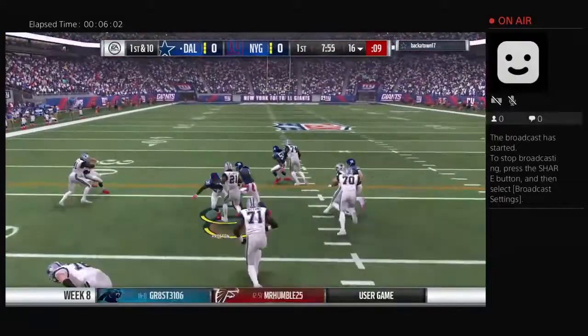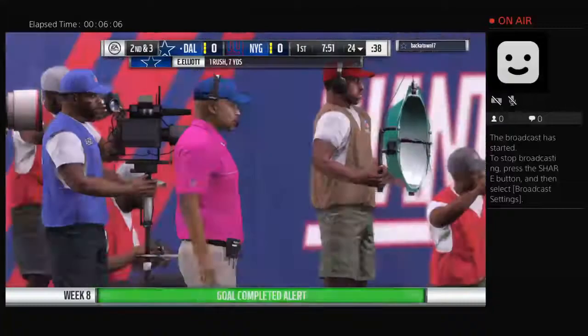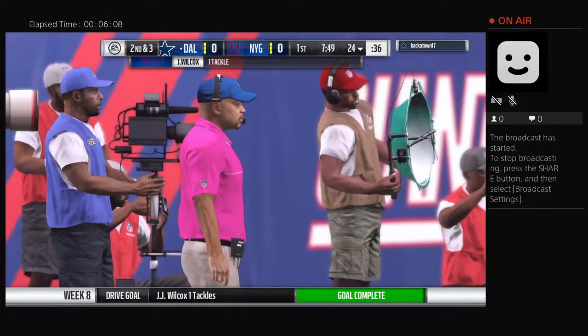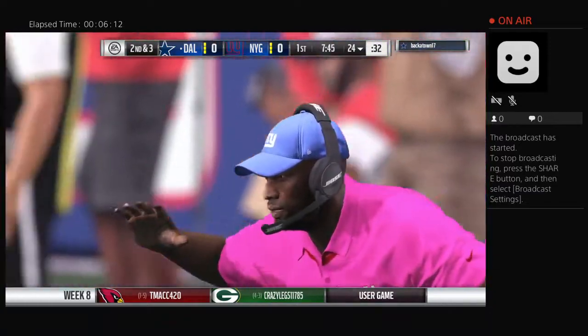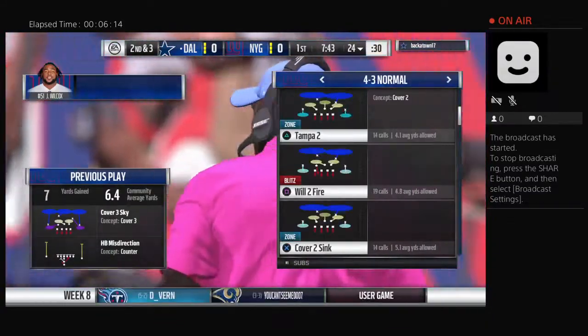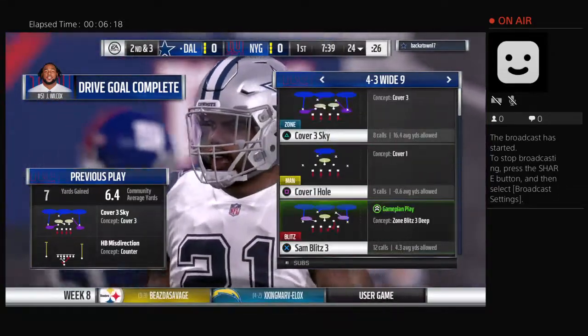Here's the first carry for Ezekiel Elliott. And he roams across the 20 to the 24-yard line. It's a 7-yard carry to set them up with a 2nd and 3. First play of the drive, let's give credit all around. Excellent blocking, but the guy carrying the ball, he was the finisher. A really nice run.